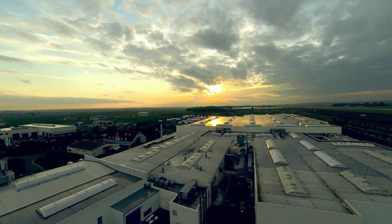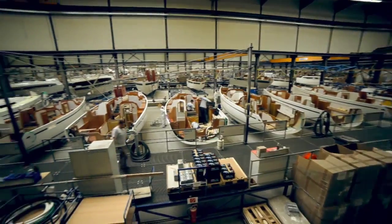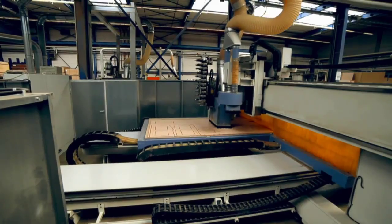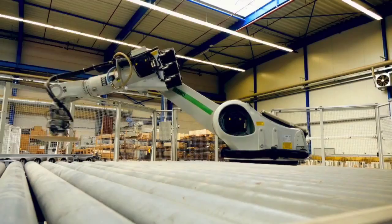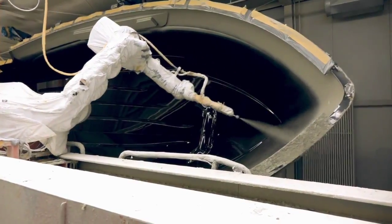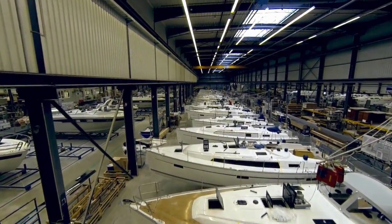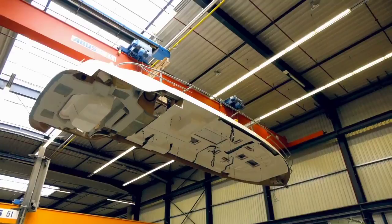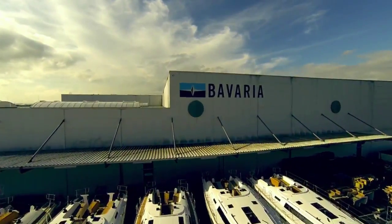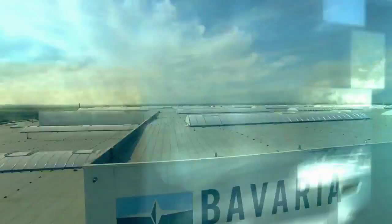Bavaria is one of the largest and most modern shipyards in the world for sailing yachts, motor yachts and cruising catamarans. The Bavaria name stands for a classic yacht-building tradition combined with state-of-the-art engineering mastery made in Germany. Join us to have a look at the Bavaria production yards and the ultra-modern series production of yachts. Welcome to the Bavaria shipyard.